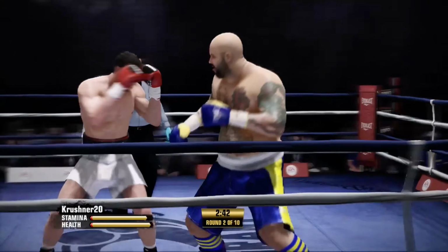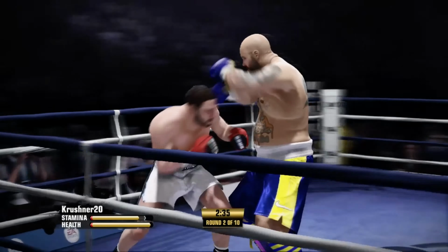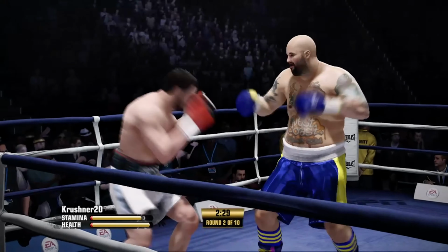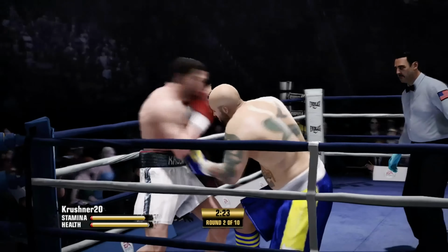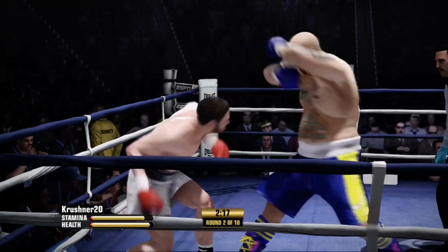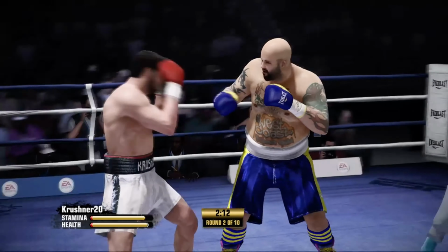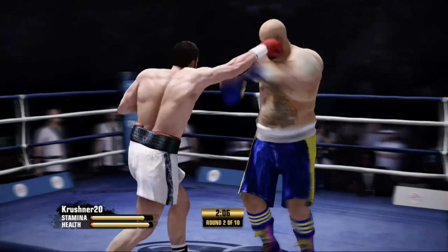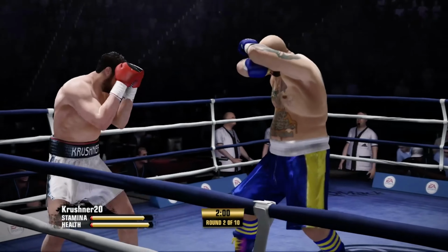Intentions is hit to the head. There he goes with the right hand again. Right to the belt line. Crusher's defense. Is it ever good? Look at how easy he's able to block those punches. Zoning in on that gut combination punch downstairs.